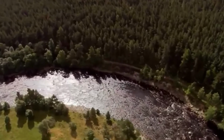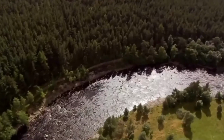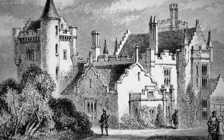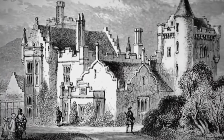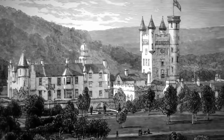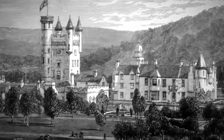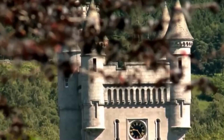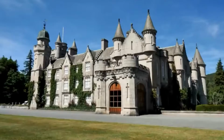They'd found the perfect location, but there was one small issue with the castle itself. When they got to visit in 1848, Victoria said, well, yeah, it's lovely, but it's a bit small. So they moved into the existing castle and started building a bigger one 100 yards away. When it was finished, it had 70 rooms, including a huge ballroom. Its 7-storey tower harks back to medieval defensive tower houses, while its pepper-pot turrets are reminiscent of French chateaux.